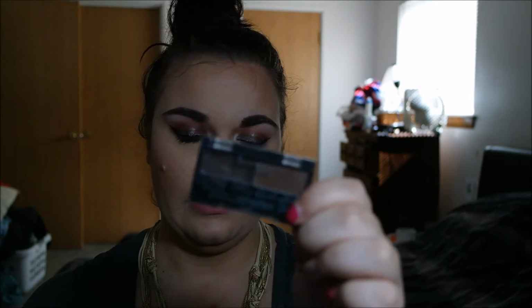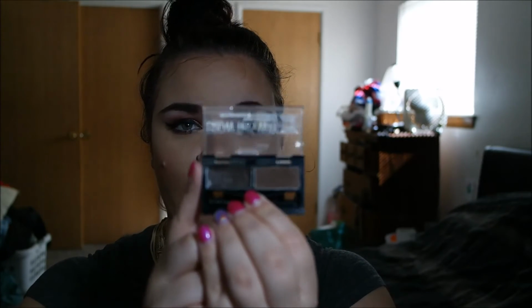And then we have the Rimmel Brow This Way Brow Kit in dark brown. So this comes with a spoolie and a double-sided angle brush in here, but they're really tiny and they cramp up my hand. But on one side you have a wax or pomade, and the other side is a powder. I actually used this on my eyes today. I think it does a good job of filling in the brows and keeping them in place, and that's only a couple of dollars.